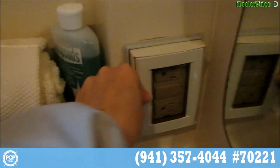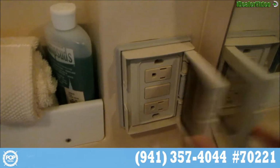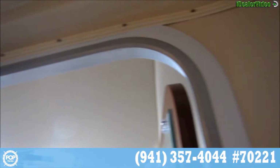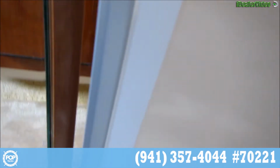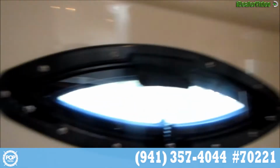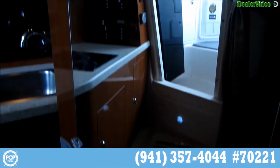There's your option for shower. Safety. Down here. Maybe I need to open the door so you can see the light. Sorry. More storage. And then there's a shower curtain. Very spacious and light. Oh, and you've got a full length mirror right here.